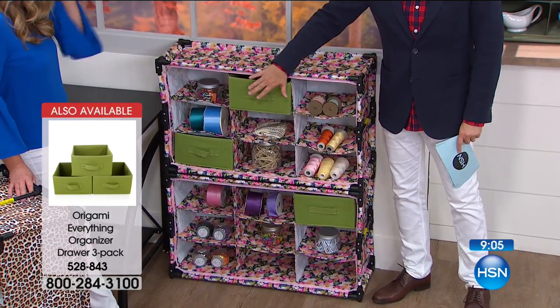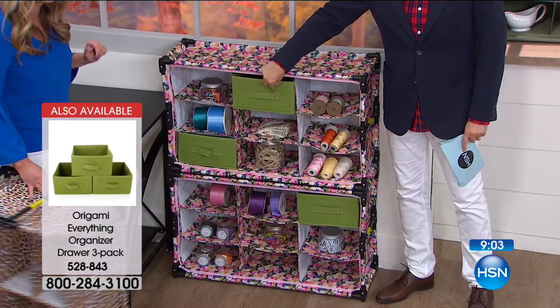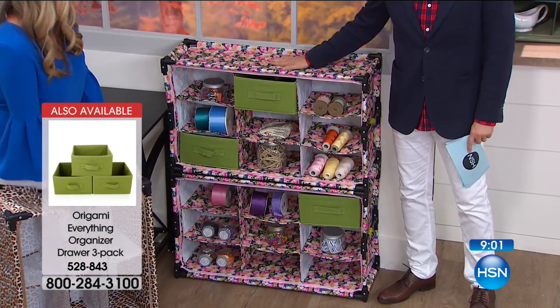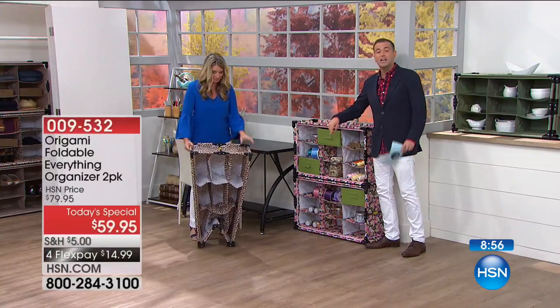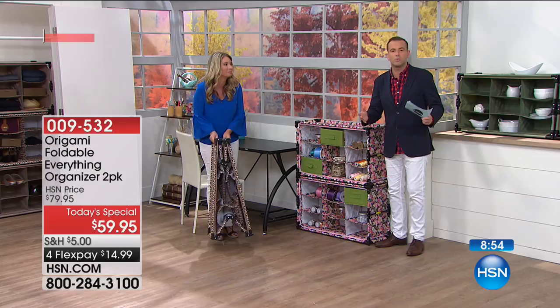And what we did was we mixed and matched. We took the sage drawers and put them in the floral everything organizer. Again, you get three of the drawers for $14.95. So if you want the floral drawers, we have those as well.